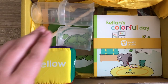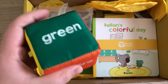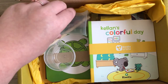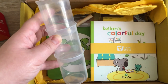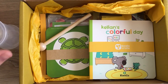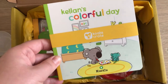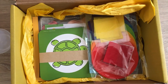So as you can see, we have a foamy, squishy die with different colors on each side. I'm guessing this is for the game that was mentioned. We also have 3 little plastic beakers, my guess, it's for the science experiment. We have this little wooden, possibly stir stick. Of course, as I mentioned, the Kellen's Colorful Day book. Look at all of the stuff.